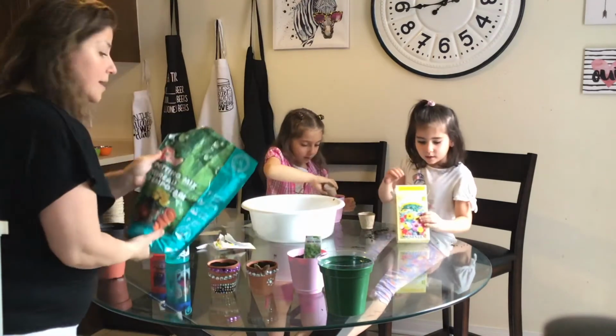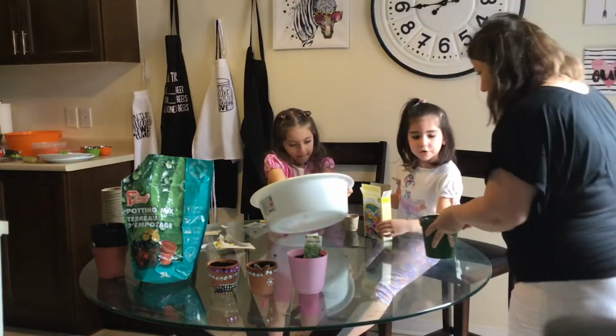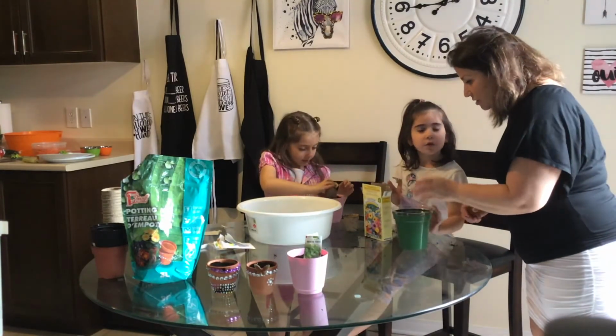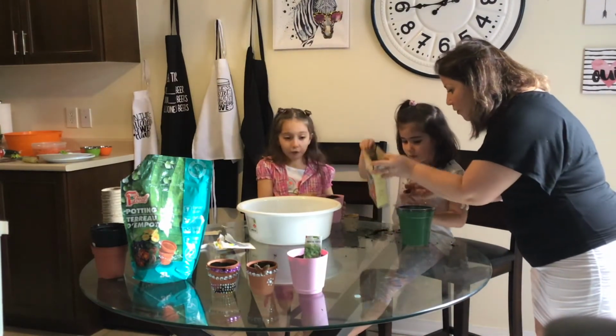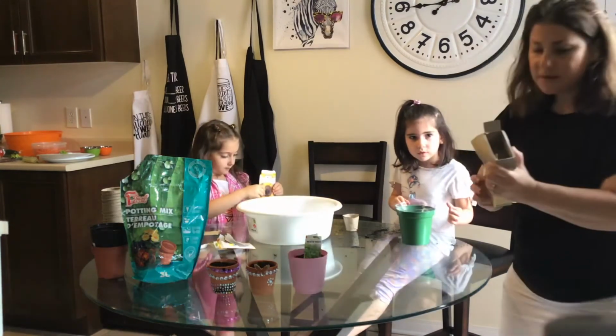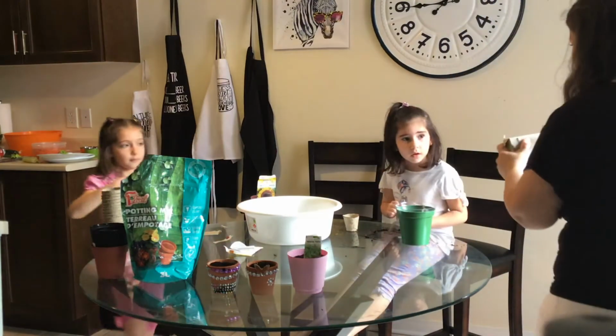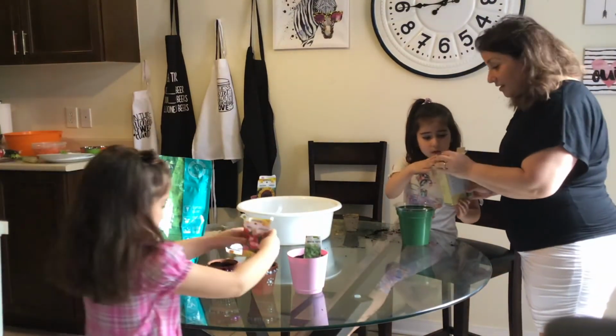Now, Noah wants to put some mixed wildflowers inside. Mama, should I put some too? Sure. Should I do a handful? What I would do is pour it like this. One is all done, because it's very fine. It's very soft. I spilled a little. That's okay. Here you go.